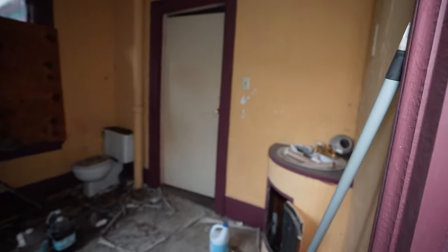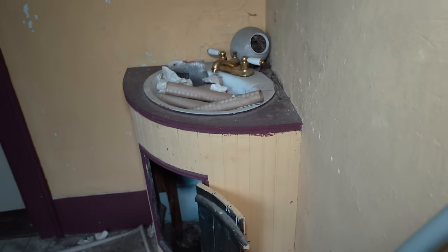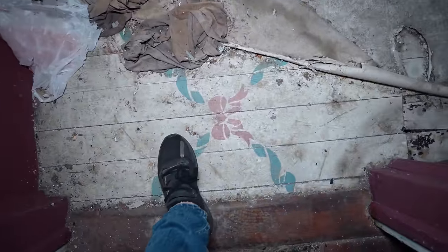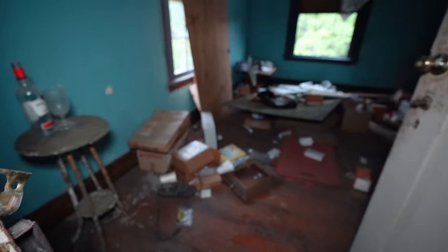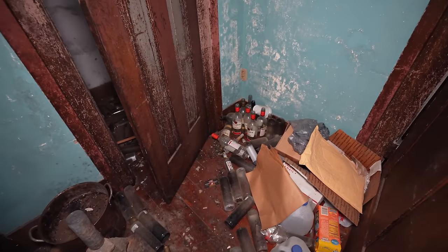Okay, bathroom. And again, dude, check out the woodwork. With that U, like a U shape. Something you see in France. Original floors. Back in the front lobby. We got one last room. All right, we're good. Wow, whoever's living here loves to drink.